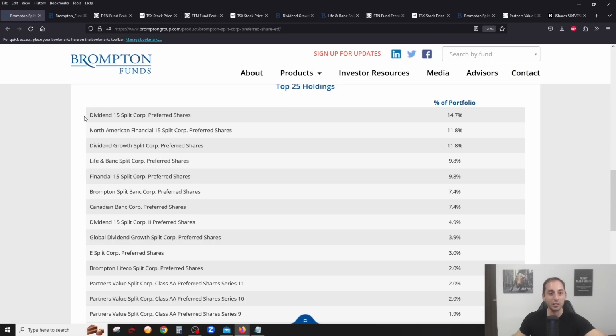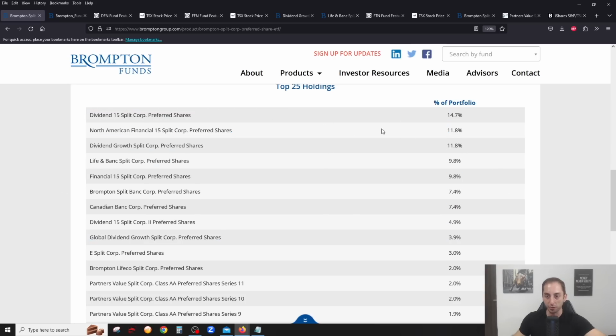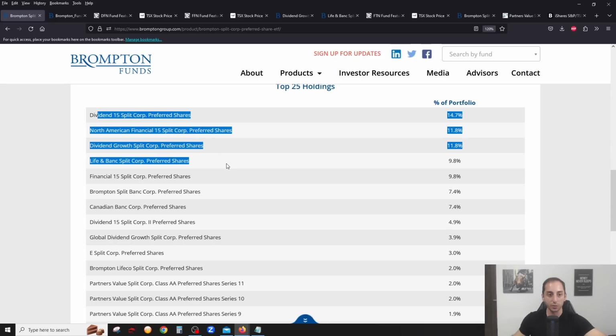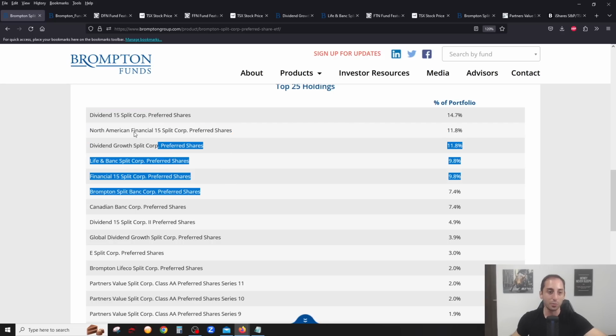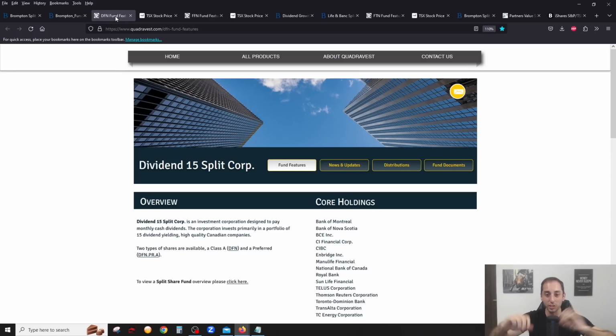So let's check out maybe the top 5 or 6, which make up most of the fund if you really look at it. Let's just go in order. We'll look at Dividend Growth, LBS, which is Life and Bank Financial Split. These are mostly financials based. So let's check them out together real quick. The first one, Dividend 15 Split Corp, actually makes up almost 15% of the fund. It would be this split share fund here.